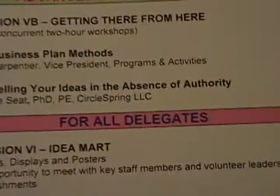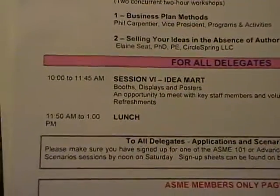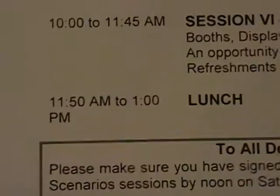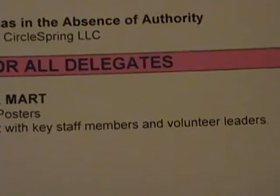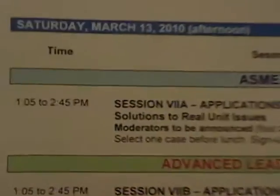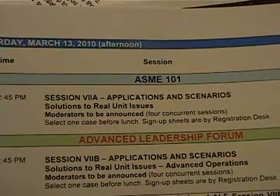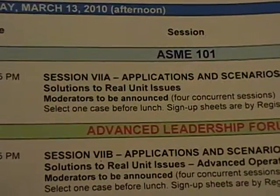Okay, it's advanced. And date idea mart. It's a poster session and lunch. And applications and scenarios. I signed up for one of those tomorrow.